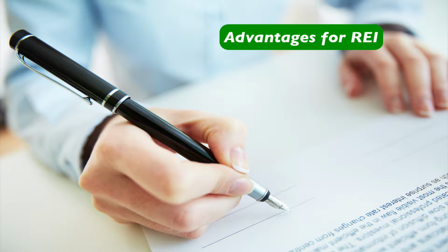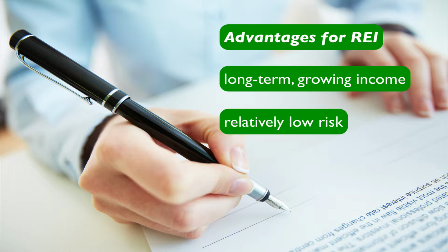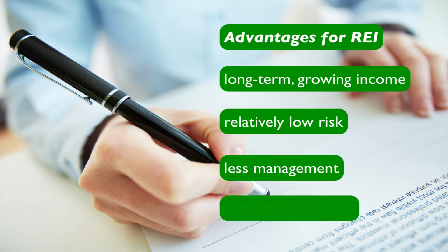So the advantages that a triple net lease provides you as a real estate investor: you have longer-term growing income, again, with the built-in rent escalations, and it's a relatively lower risk compared to residential real estate because of those expenses that you are not having to pay as the landlord. And because the tenant takes care of the repair and maintenance, it leads to less management as well on your part. And of course, there's the capital appreciation as you build equity in the property and the cash flow.